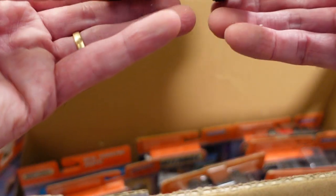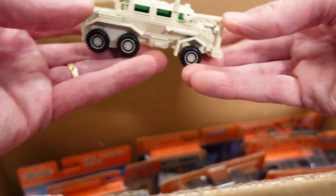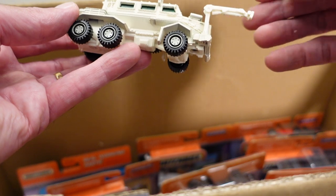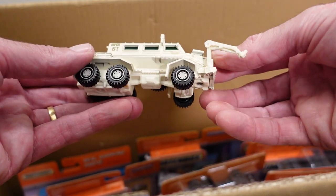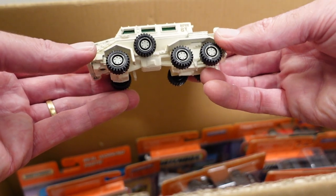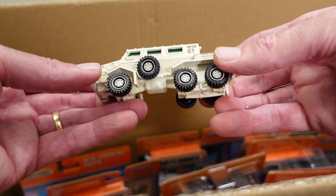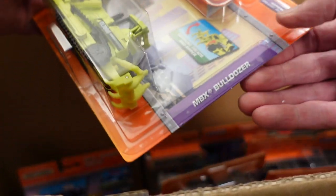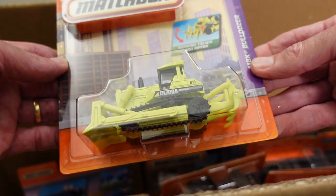Ooh. That's obviously the card that came with that. It's loose. There might be a bubble in there somewhere. But this is a mine digger outer. It's quite heavy. It's nice. It's a mean looking thing. I thought my day job was tricky. Imagine being in there. Goes well with the tank. MBX bulldozer. Nice.